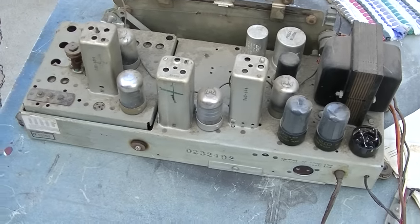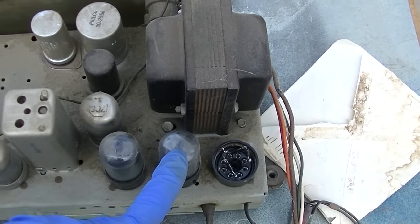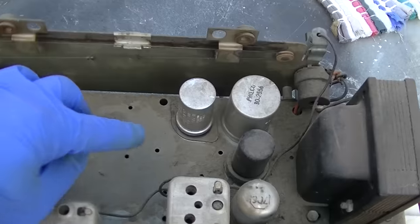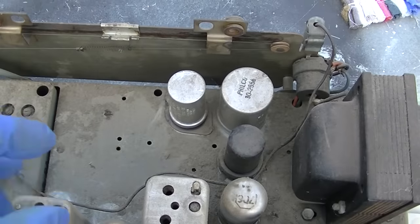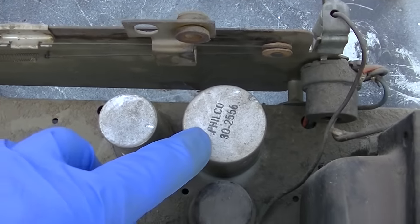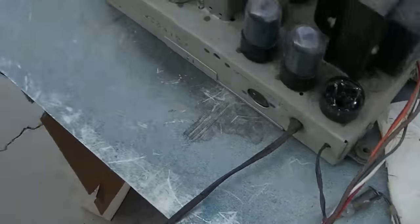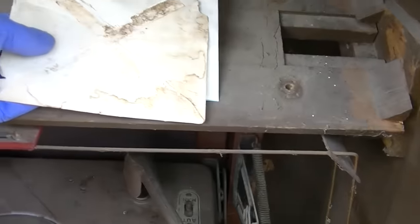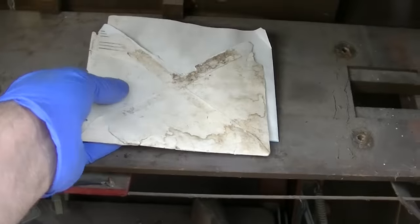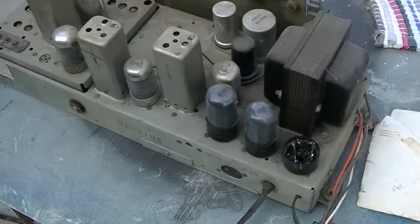Okay, I got the chassis out. And I think this tube is getting super hot, and this capacitor is getting super hot, and this is a capacitor that's isolated from the chassis on that Bakelite board. Look at this, it's the original Philco capacitor. And this was tucked up under, oh, it's sitting right about here, you can see. So I'm curious to see what this is about, because it was clearly stuck up in there under the chassis.